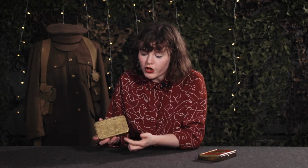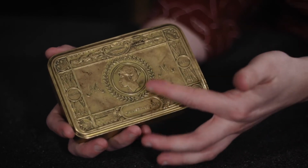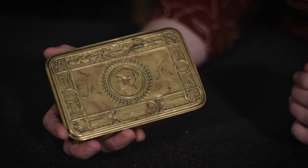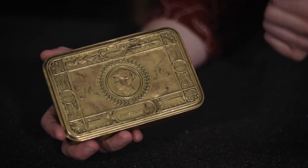This is the Princess Mary gift tin that was produced during the First World War. Princess Mary was the daughter of King George V, the king at the time, and she wanted to do something for every soldier at the front and sailor afloat during the First World War. Therefore, a campaign was started to have these tins made. So we can see it's got Princess Mary on the front, and it's also got the name of Britain's allies, people that were supporting them during the war. So we've got France and also Russia on the other side.